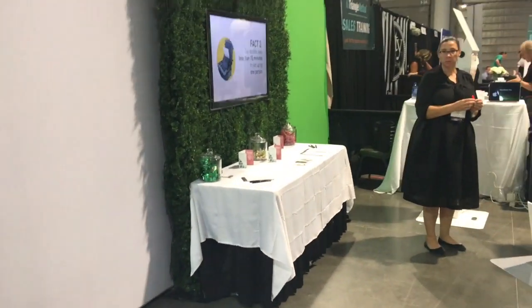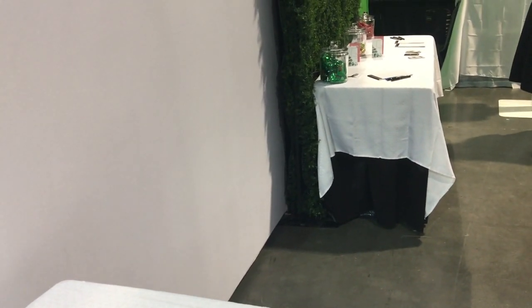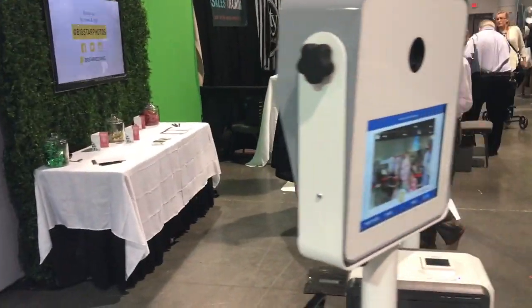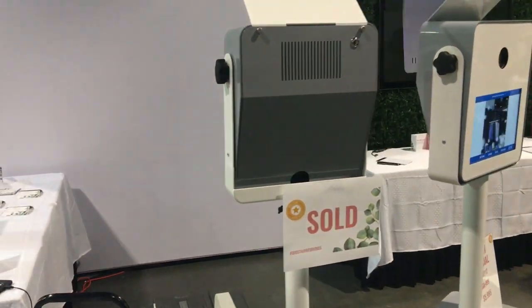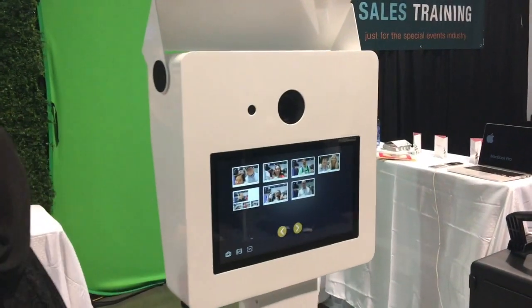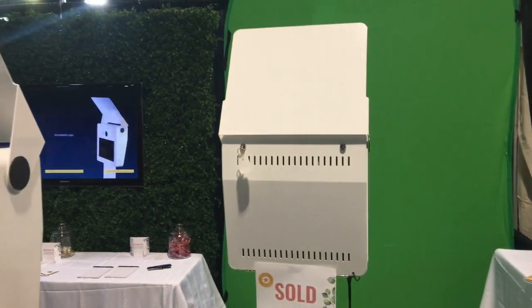We're winning money and founder and CEO of what? Tap Snap. Tap Snap. Okay. Now we know who it is. We've got little podiums here. And a few small things. More over here. I think that's set up. One of the photo booth companies here at the show.